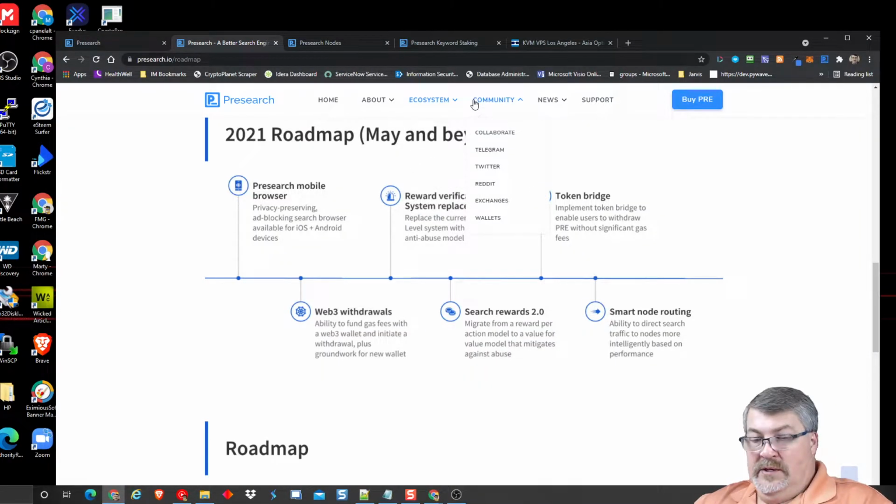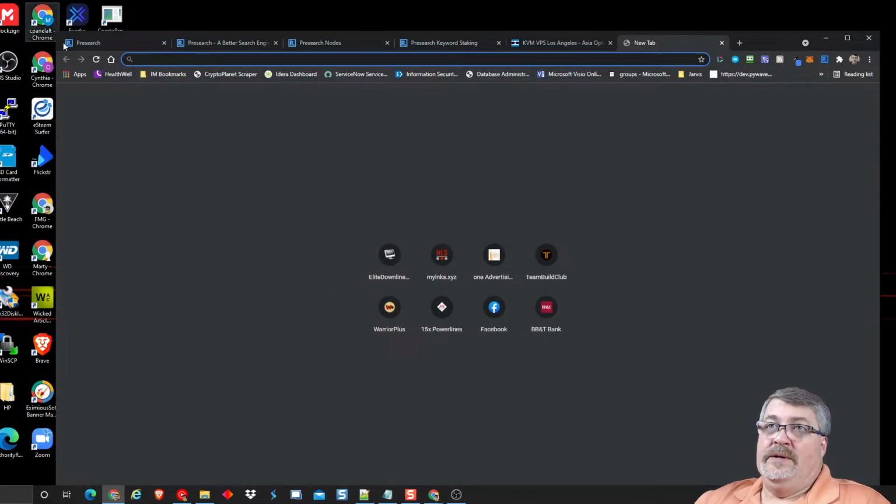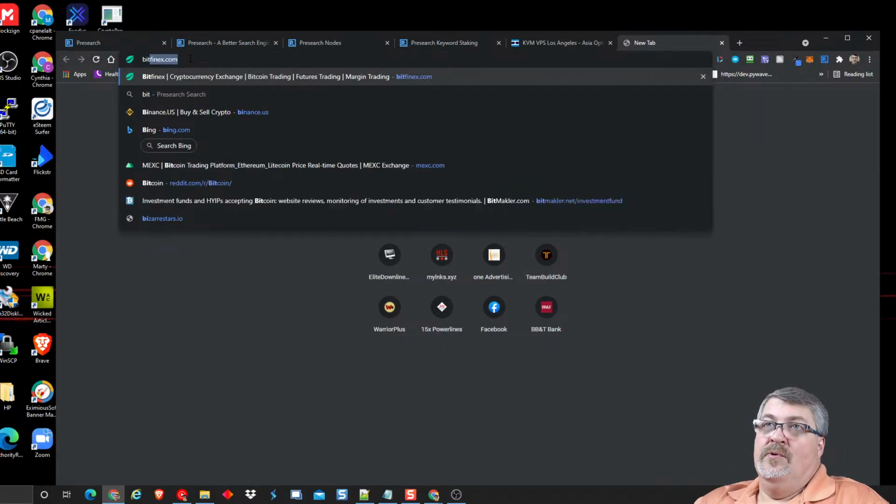Because I made it the default search engine in my browser, I don't know if you know this or not, but you can just come up here to the address bar. I'm using Chrome, so I'm going to come over here and search for Bitcoin price.